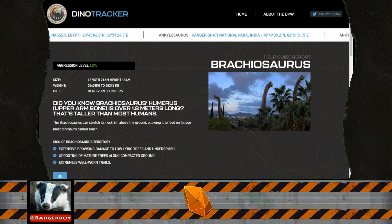Pretty cool. The Brachiosaurus carries its neck 9 meters above the ground, allowing it to feed on foliage most dinosaurs cannot reach. That's odd. It says 9 meters, but its height is 12 meters. Maybe a mathematical issue.